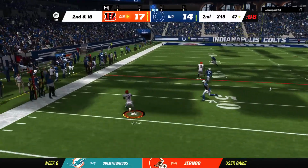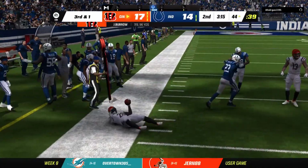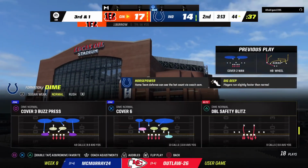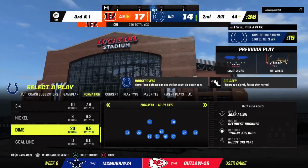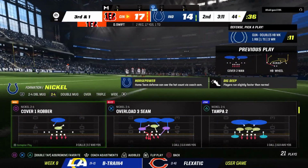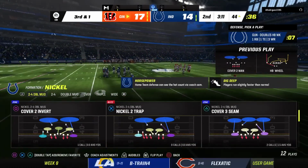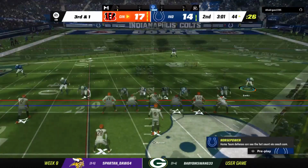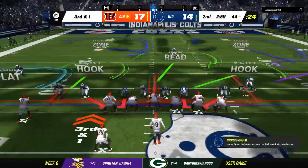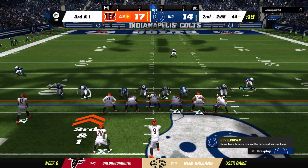Here's Burrow. And that's out to the flat for Swift. And he'll be taken down at the 44-yard line. 9 yards, not quite enough, and they'll be left now with 3rd and 1. And we see another pitch and catch there to the running back. This position just continues to evolve. They become just as critical to the passing attack as a lot of receivers and tight ends, because their ability to make people miss in the open field can really generate big plays for an offense.